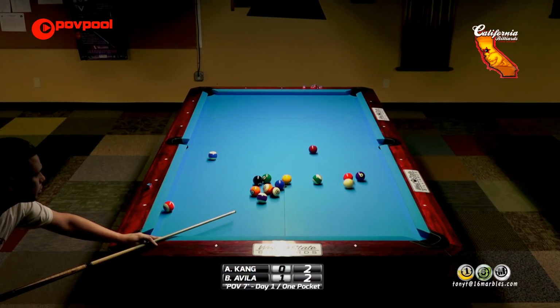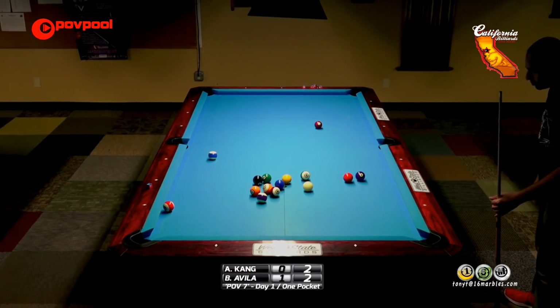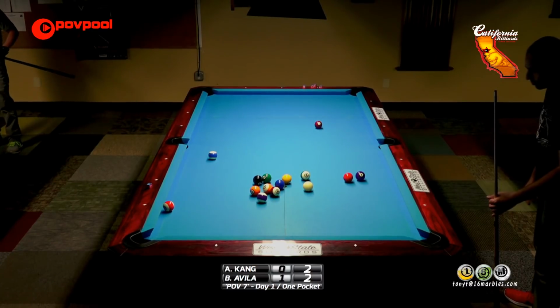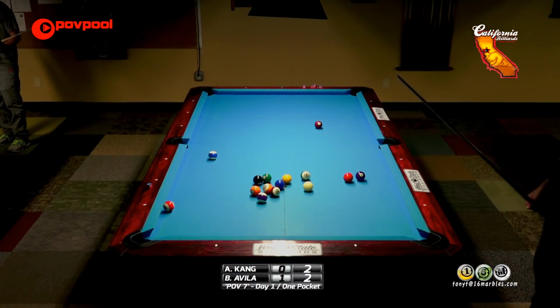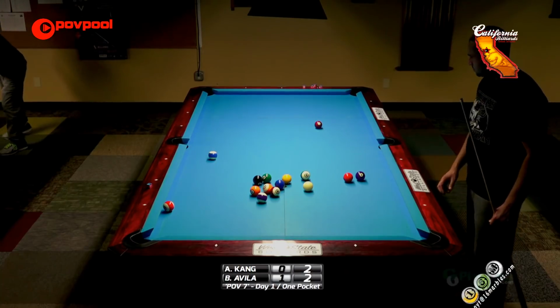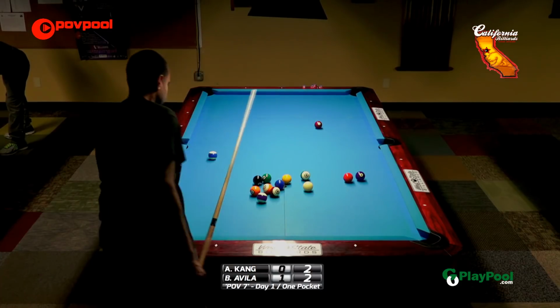Oh, he did something completely different. He's trying to go in the stack. I don't like that shot. Yeah, I like getting that 3-4 out of there. I think the main thing was he just wanted to protect that 11 ball. True. He did that.